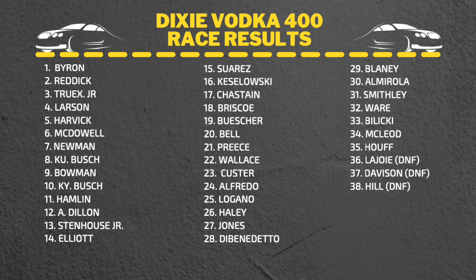Other drivers who didn't finish well would be Christopher Bell, who I don't know if I was surprised he didn't finish well. I was more surprised that he didn't finish in the top 15 or top 10. After winning last week's race and showing some strength, he finished 20th.